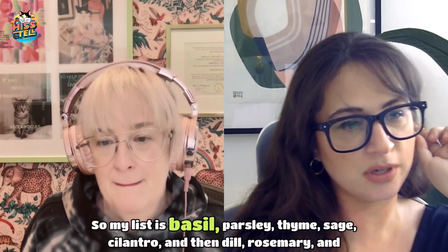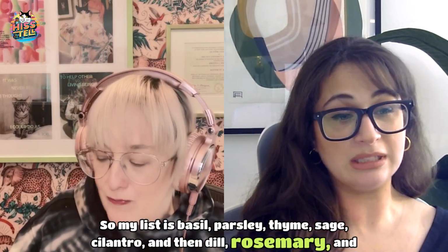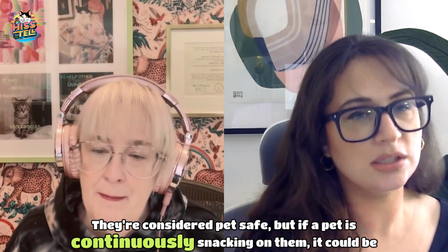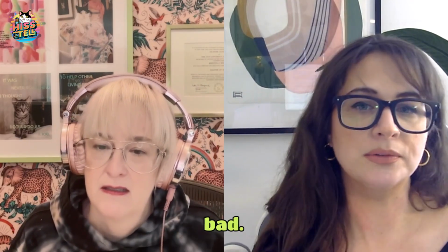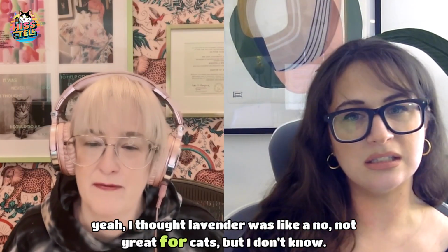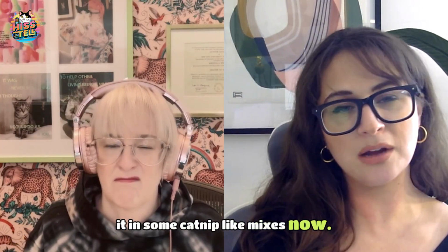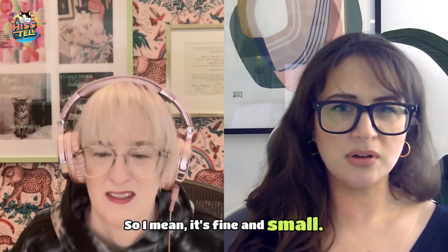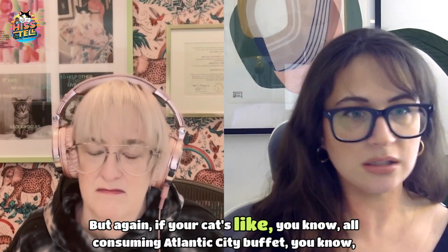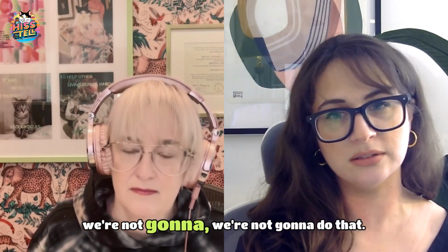So my list is basil, parsley, thyme, sage, cilantro, and then dill, rosemary, and lavender. They're considered pet safe, but if a pet is continuously snacking on them, it could be bad. Yeah, I thought lavender was a no. Not great for cats, but they also put it in some catnip mixes now. So it's fine in very small doses. But again, if your cat's like an all-consuming Atlantic City buffet, we're not going to do that.